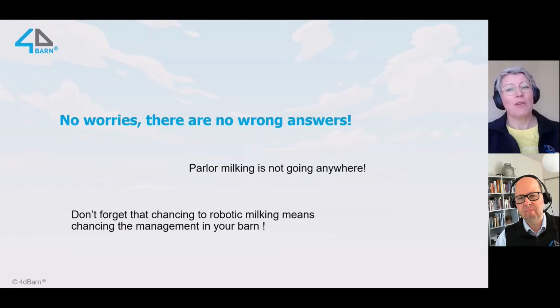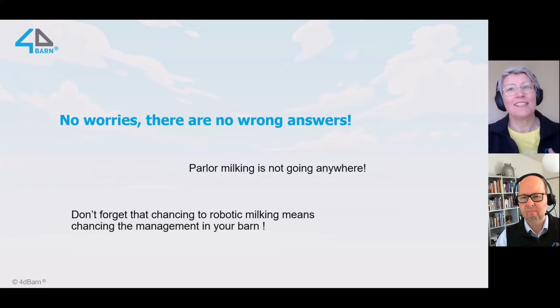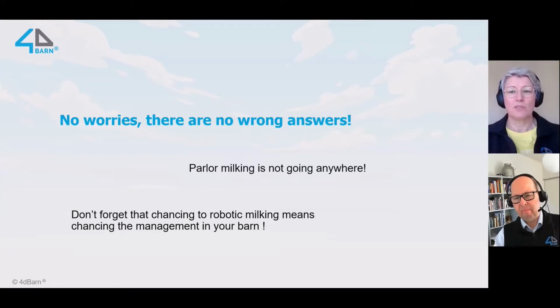But what you have to remember is, if and when you are changing to robots, then you also have to change your management, at least somehow. So when you change, it's not just taking a new milking system into use in your new or renovated barn, but also changing a lot of things in the management. Yeah, so that's very important.